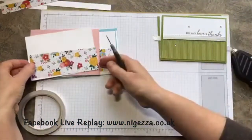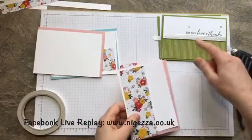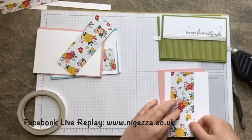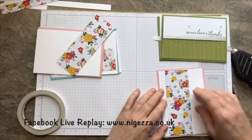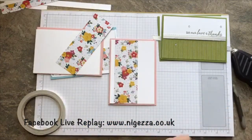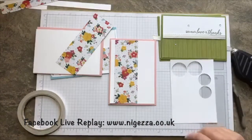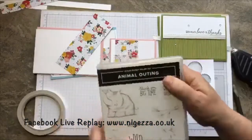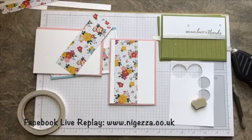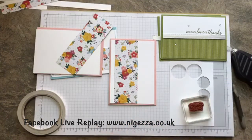So let's do one of these. So we don't have to do it that orientation, we can do it this orientation. And we can stamp on a scrap of Whisper White, and we can stamp maybe Thank You Big Time, because that will go on a nice little circle. I think I'm thinking of layering it up with some circles.